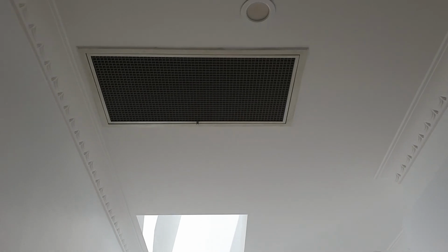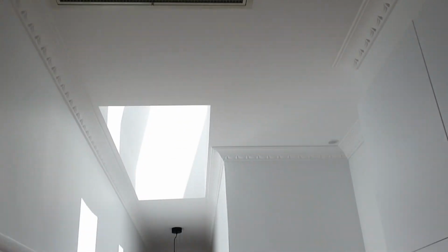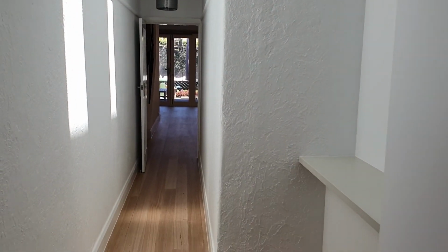And just quickly, we've put here a floating stone ledge, 40 mil stone, and they're going to put a nice piece of art on the wall there, just in here. I think it's going to look divine. We put some linen closets here. In the back of one of the cupboards is hidden the return air for the heating. We actually moved the return air grill into the ceiling rather than having it on the side of a wall where it would look really ugly.